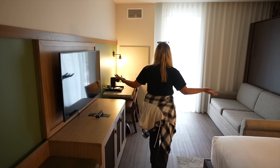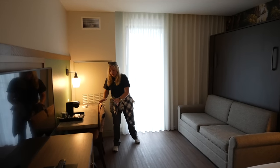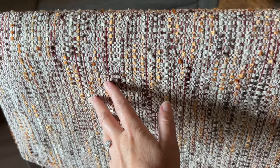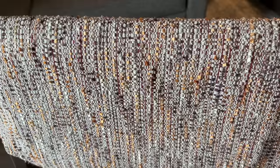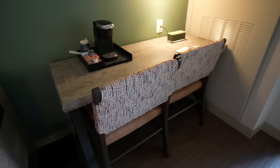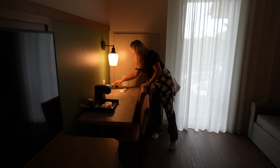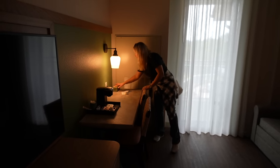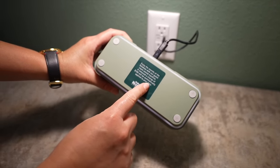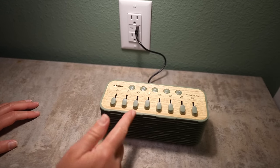Everything is sort of charming and rustic, but modern and clean. Very cozy feeling. This chair is so pretty. It's this soft fabric material, and it almost looks like an abstract art of the Smoky Mountains with the fall colors. It's gold and green, really pretty. There's a coffee maker. There's this thing, which is interesting. I think that this is sleep noises, like white noise. On the bottom it says, enjoy the sounds of the Smokies with our guest room sound machine. If removed, a charge of $100 will be automatically applied. Everyone's gonna want it.